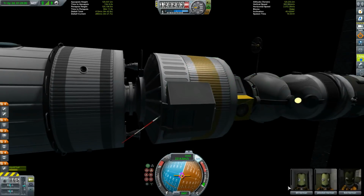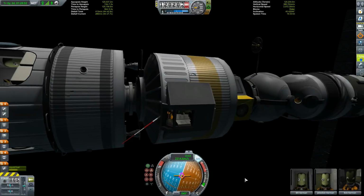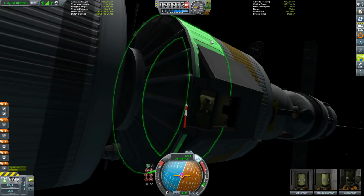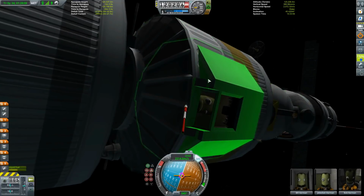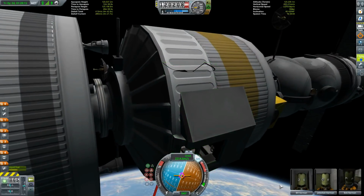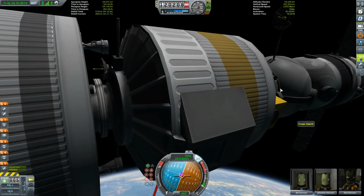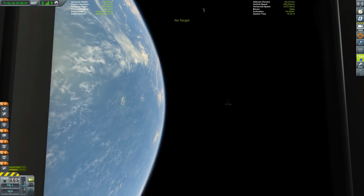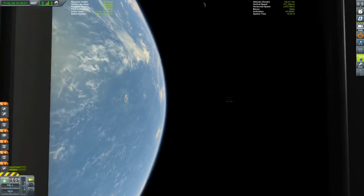But yes, so let's look at the internal there. We can see a clear view, but it is not very clear because the outside shell of the tanks here sit in between our point of view and the window. That's why it's blocking it there. But if we double click, then our point of view is closer to the window than the wall, and that's why we can see.